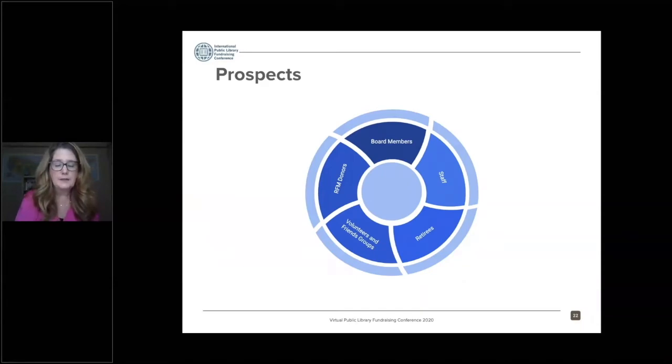And obviously, you want to have a successful planned giving program, you have to have meaningful connections and relationships with your donors. And understanding their motivations is really, really important, and connecting them to your mission. So volunteers and friends groups are a built-in automatic group for you. They already know your mission, they already know your priorities, and they believe in it strongly and give their time and their talent to your organization.